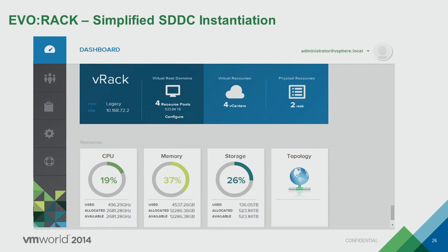and I'm finished. Once that's deployed, now what you see here is the vRack dashboard. This is showing my current resources and what my capacity will be. I can double-click and go over to topology, look at a deeper view of the actual topology across the vRack architecture as well.